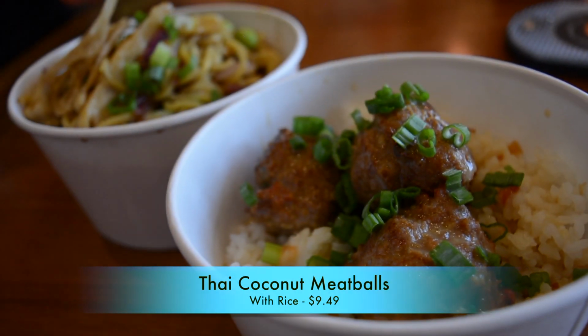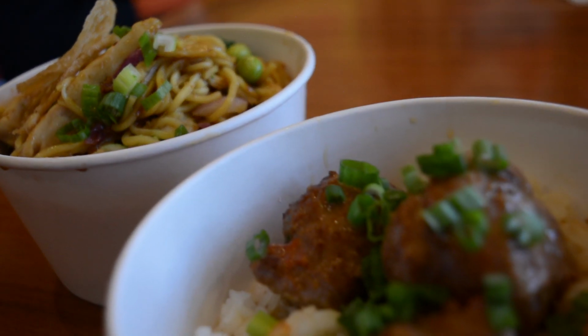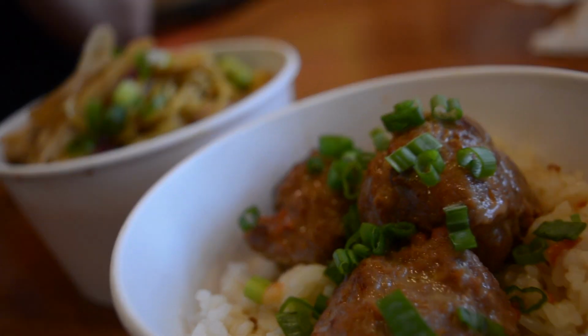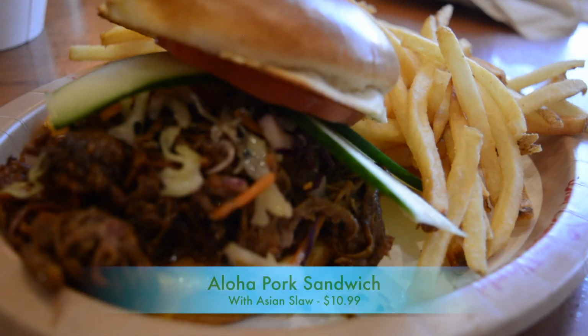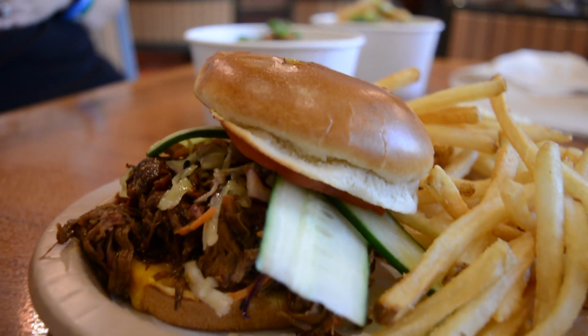Now we're going to take a look at the Thai coconut meatballs. It is a very unique and interesting dish, but it was delicious. We also sampled the Polynesian noodle bowl, which again, very good, very unique flavors. Another thing that we wanted to note here was the Aloha pork sandwich, a very good Polynesian style pulled pork sandwich.